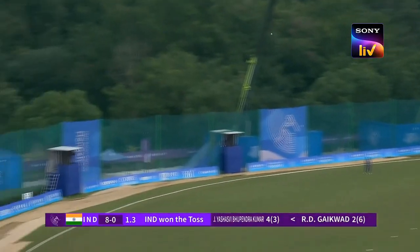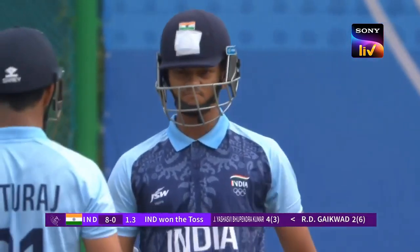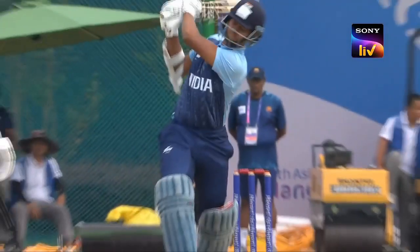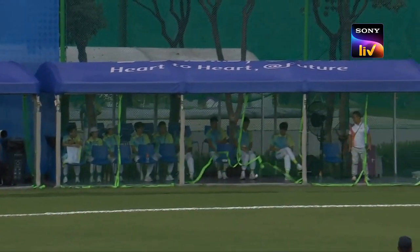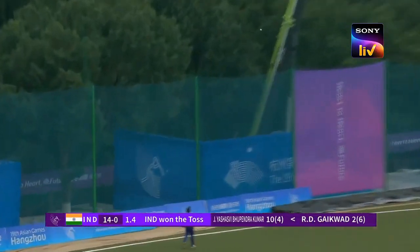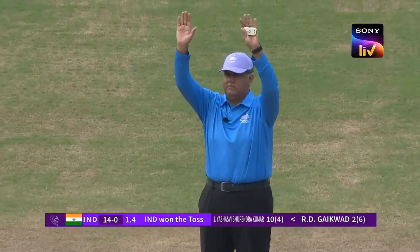The first big shot, and that is from Yashasvi Jaiswal. Sounded good, looked good. It is a maximum for India. Yeah, right in the slot for Yashasvi, and he wasn't going to miss out on that. Oh, this time down the leg side. There's only one result when Yashasvi goes that way. So 22 for Yashasvi Jaiswal.